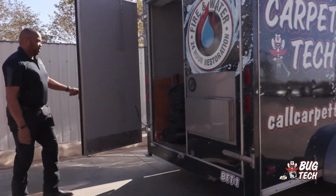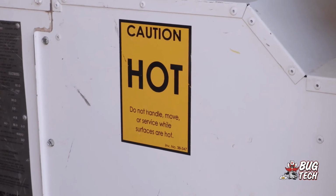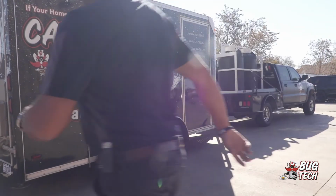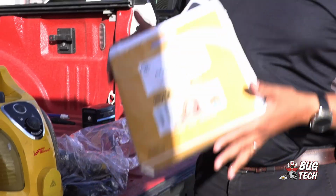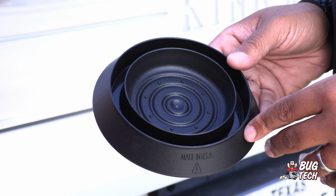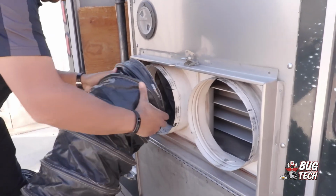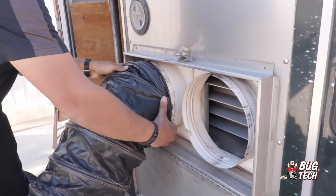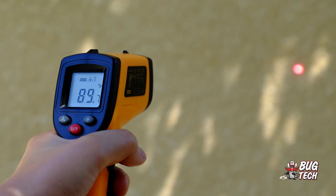BugTech is one of the few pest control companies in Lubbock to offer whole house heat treatment as an effective solution against bedbugs. On the day of the treatment, we will arrive several hours before heating to install encasements on the beds and box springs, as well as blackouts on each sleeping area. These steps prevent the bedbugs from migrating during heating. Once the equipment is in place, we begin pumping heat into the house.